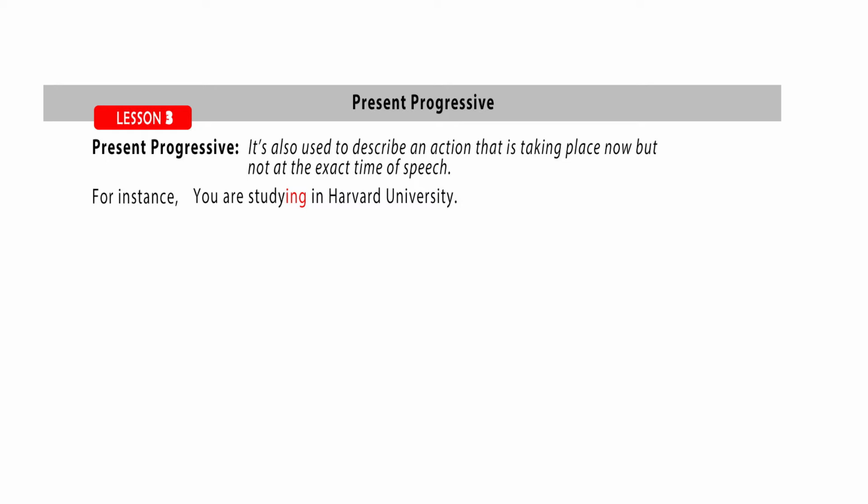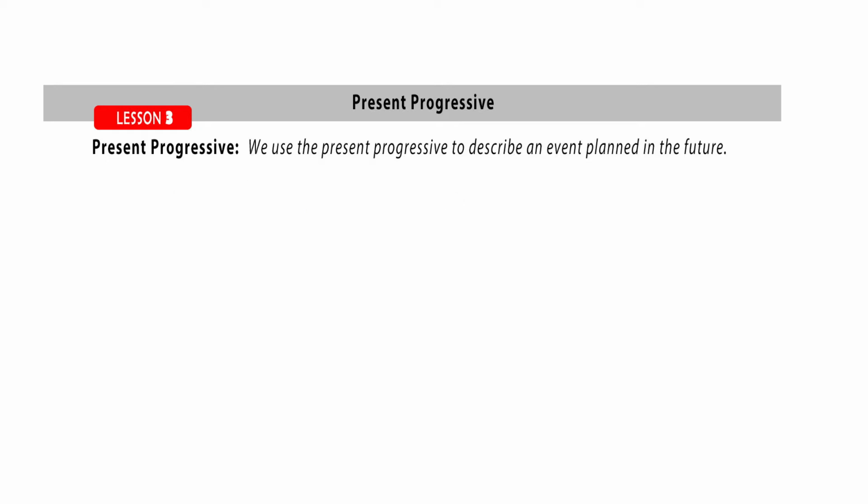In the aforementioned example, you can clearly see that the action is currently taking place, whereas in this very example, you don't have to be on the campus of the university. You are studying in Harvard University. You are a student of Harvard University. It is also used to describe an event planned in the future. For instance, I am visiting my cousin on Wednesday, which means I will visit my cousin on Wednesday.